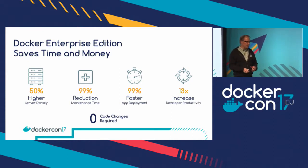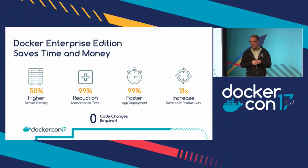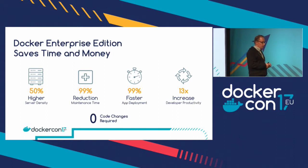You've seen stats from all these customers, right? Every customer, I think, that's been up on the keynote stage, most of the customers that have done breakout sessions have shown their own stats in terms of infrastructure consolidation or in terms of developer productivity and all that. So we have lots of information around that.